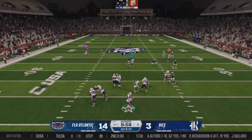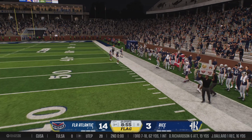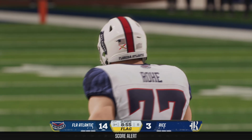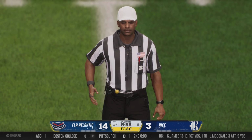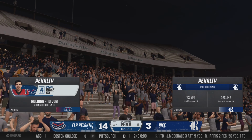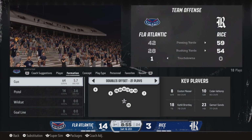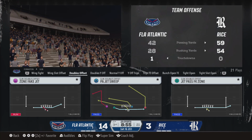Off play action on first down. Fires to the right. And they can't make the connection, and it could get worse. A penalty flag on the field, and it's in the holding zone. Let's get the call. They say you could call holding on every play. Well, they did on that one.